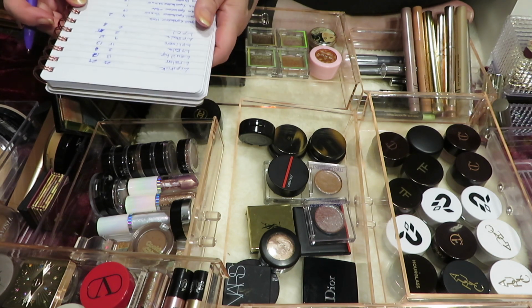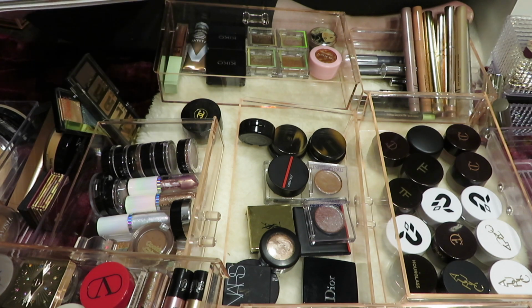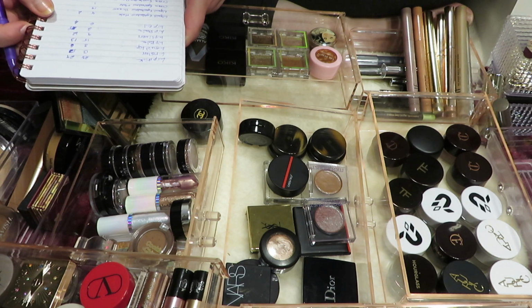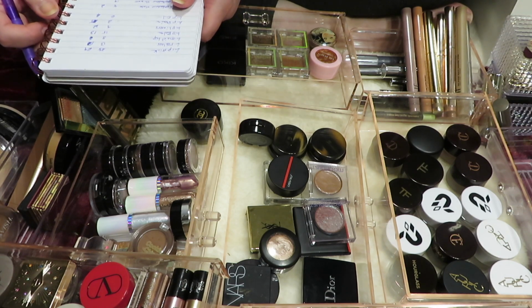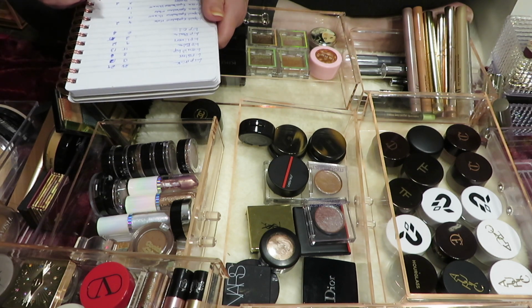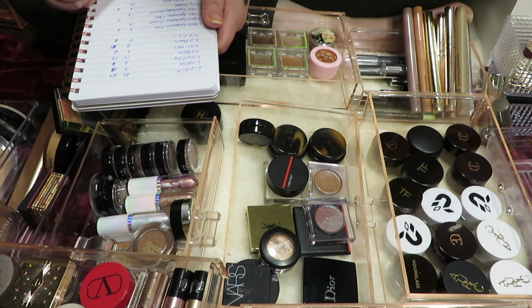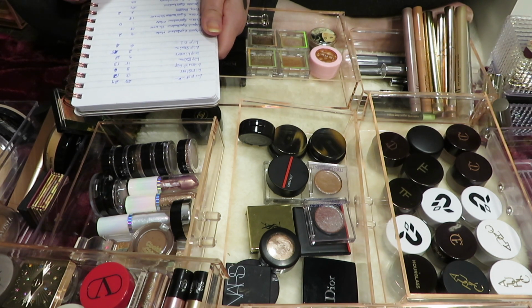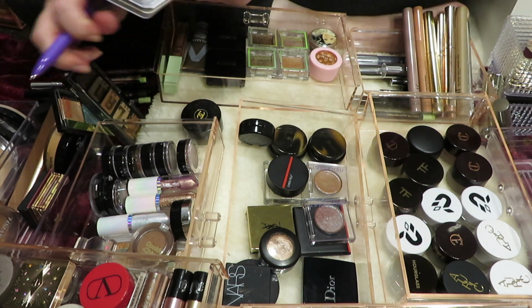And cream eyeshadow matte. I think that was my ColourPop, and I counted it in the ColourPop section, so I cannot count it again. So cream eyeshadow matte is zero. Just want to get liquid liner. I am down to zero. I need to get something. And gel liner. All right, so let's go to something else.